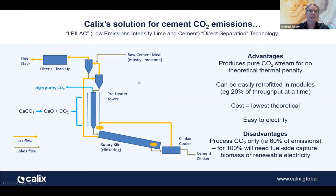not necessarily physically in a retrofit, but in terms of the process flow. We separate the CO2 from the limestone in the cement meal, and you get a high purity CO2 stream coming off that's essentially capture ready, depending on the specifications for any CCU or CCS process that you're linking into.